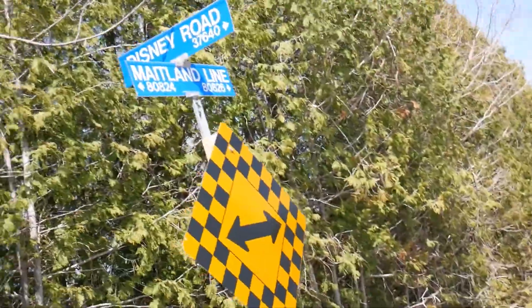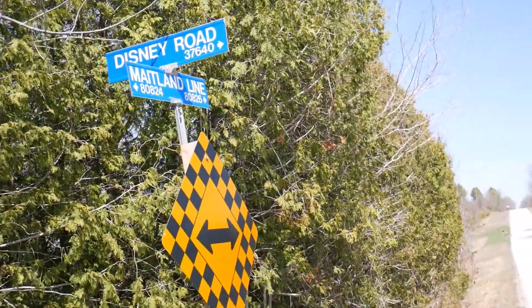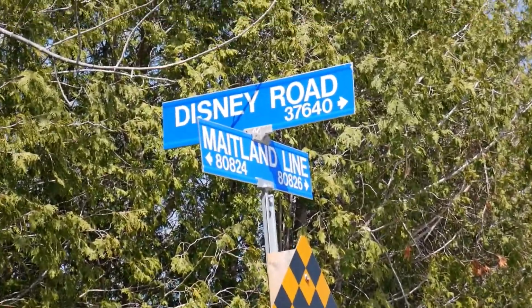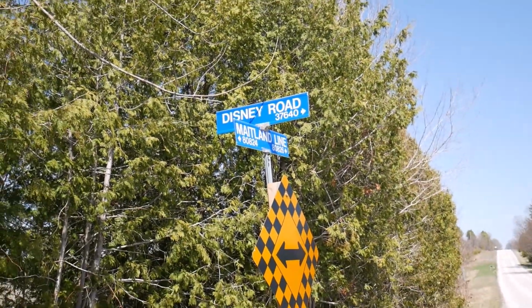So for today's adventure, we're actually out in South Huron, Ontario, in the Goderich area. We decided to take a drive to go and have a look at some of the heritage for Disney, Walt Disney's dad and grandparents' hometown and area that they grew up and lived. So for example, we have here Disney Road. So this is up near the homestead of where their family grew up.